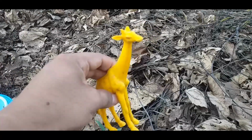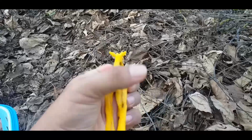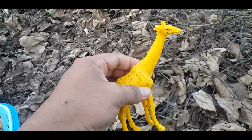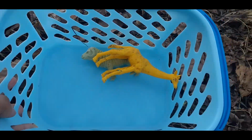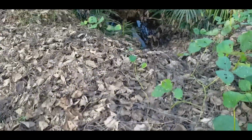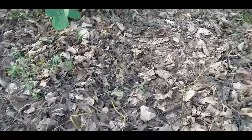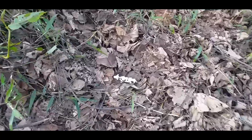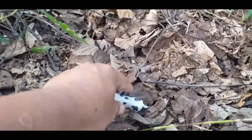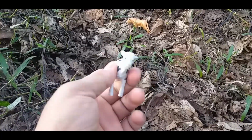Wow. This is a giraffe. Wow. The color is yellow, guys. Wow. But the container, guys. Choo choo choo. Wow. Wow, what is this? Woohoo! Ooh, this is cool.